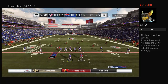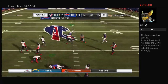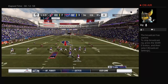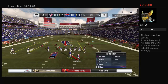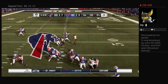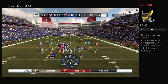Do something. Get hot. 3rd and long. It's Newton. And he finds a man. It's McCaffrey. And he gets this one just shy of the 40, down at the 39. It's a pickup of 17 on that one, and a Bills first down. They'll run it now out of the gun. And able to get this one all the way up to about the 46-yard line. A solid run on first down. Gain of 7 leaves them with a 2nd and 3.